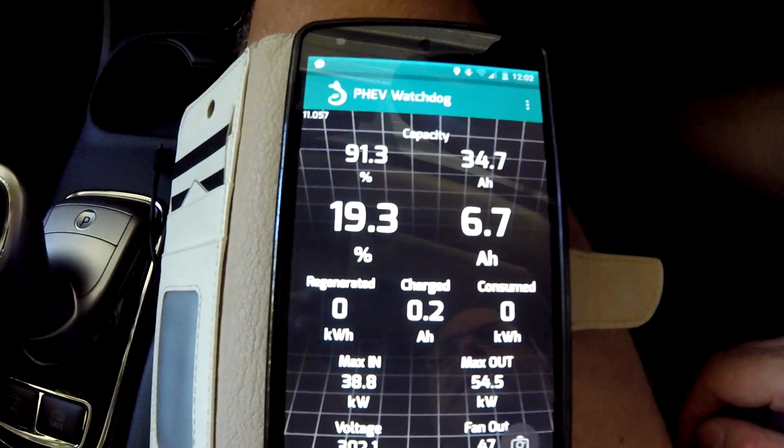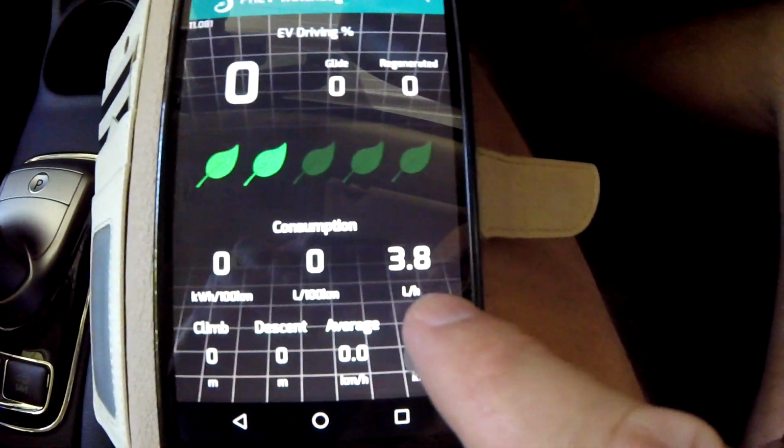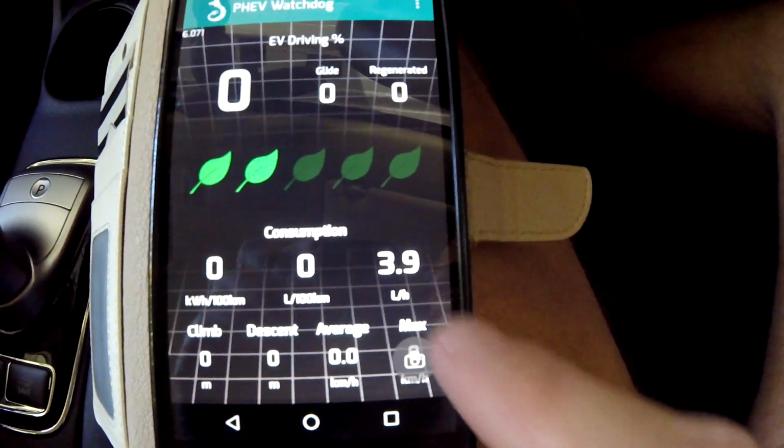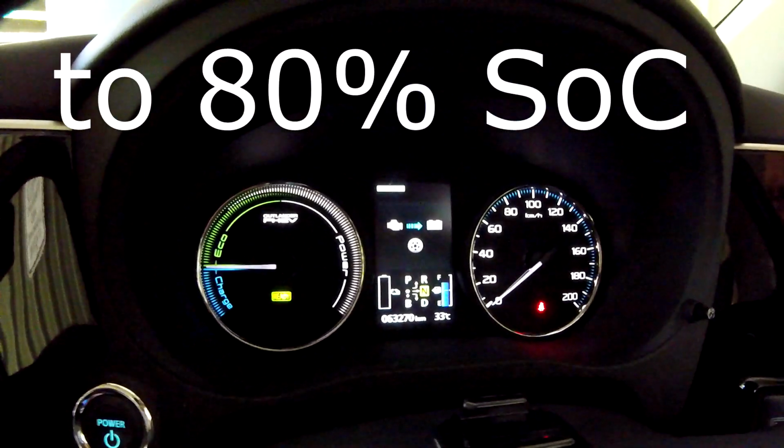That is insane. So with idling the motor and charging the battery, we're using 3.8, 3.9 liters per hour. So this should take about 40 minutes to charge the car.